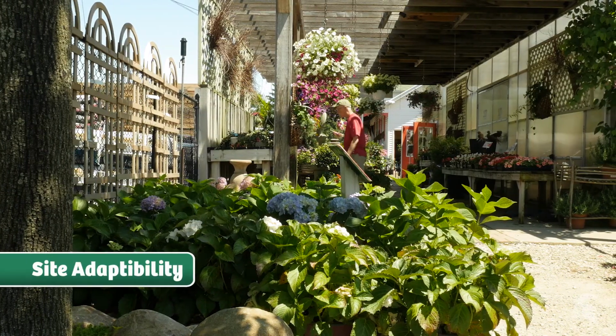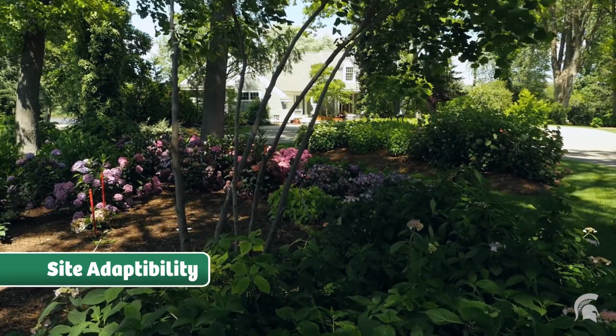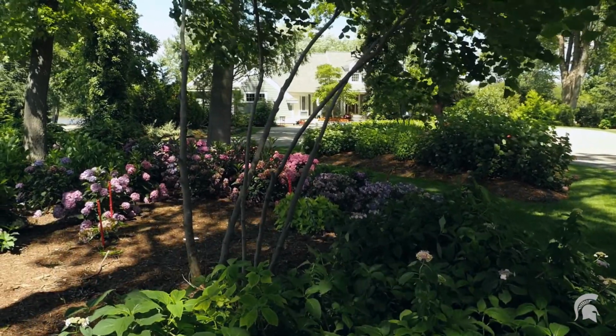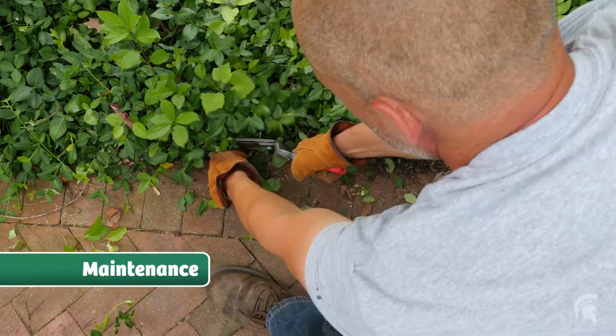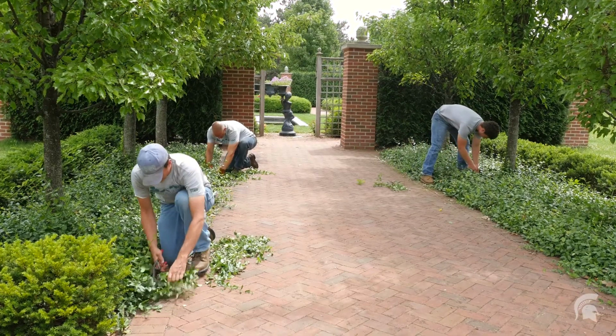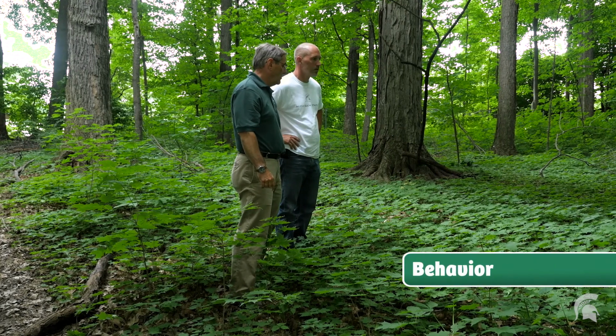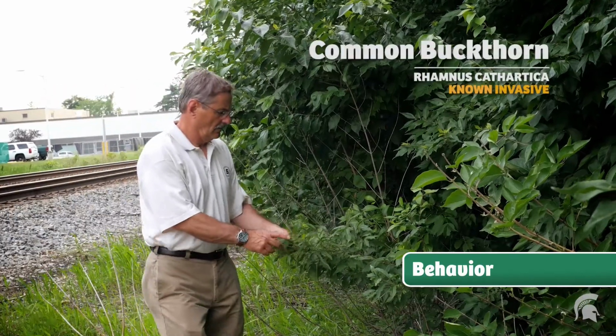Site adaptability refers to the plant's cold hardiness and tolerance to soil type, exposure, and light levels. It will determine whether your plant will perform to your expectations. Maintenance guides the development of the plant and is important for its long-term success in the garden. Environmentally responsible plant use adds one more factor into the equation: plant behavior. Plant behavior broadly defines its habit, reproductive characteristics, and ability to spread, establish, and cause harm.